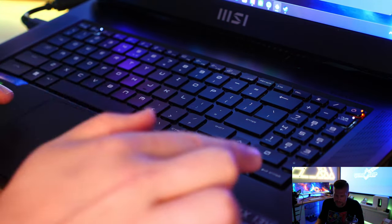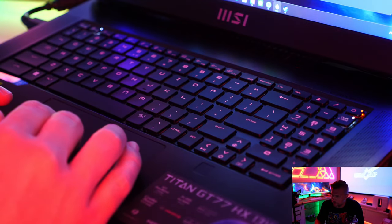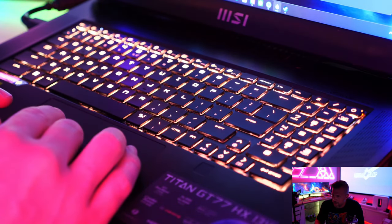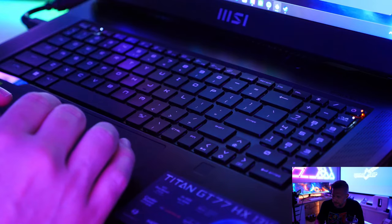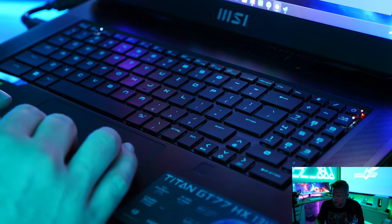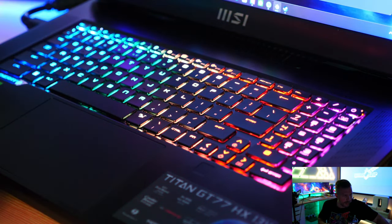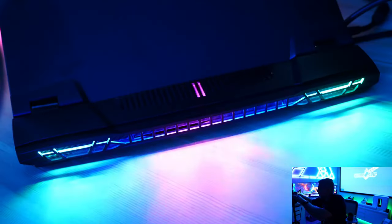Freeway. So this one has the lights going sideways, a little kind of creative and fun. So again, there's plain and then rainbow split. Okay. Anyway, so we're going to leave it on chakra. I like that. And let me show you the back of the keyboard. Or sorry, the back of the laptop.